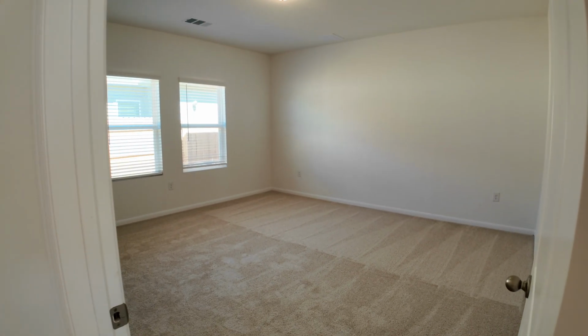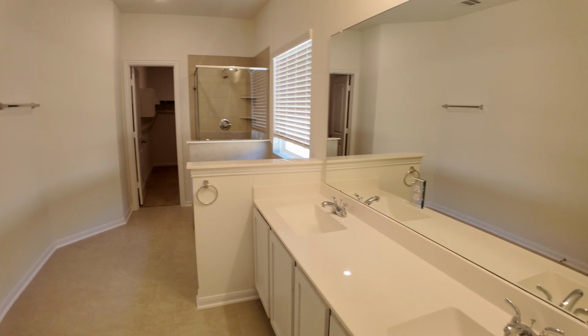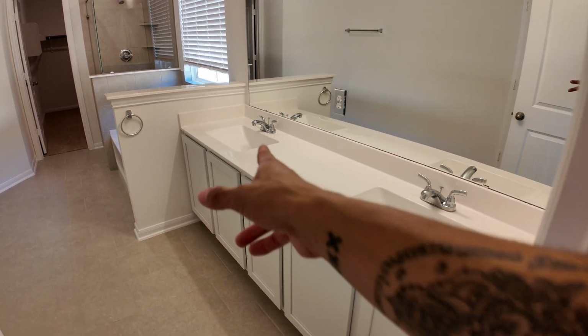I'm not really a fan of big yards myself. This is gonna be your primary bedroom over here. And of course, with the primary bedroom, you're gonna have your primary bathroom. Now this one has the dual vanity sink instead of an L. It's just straight up dual vanity.